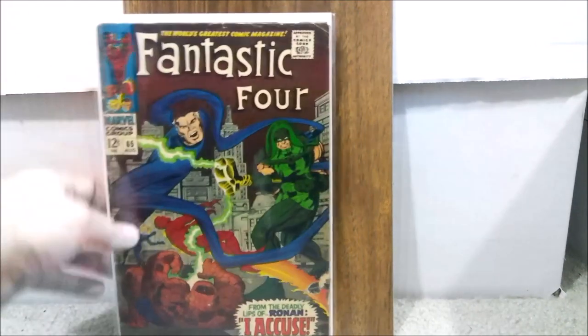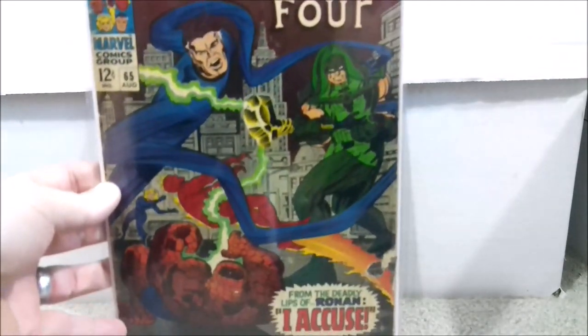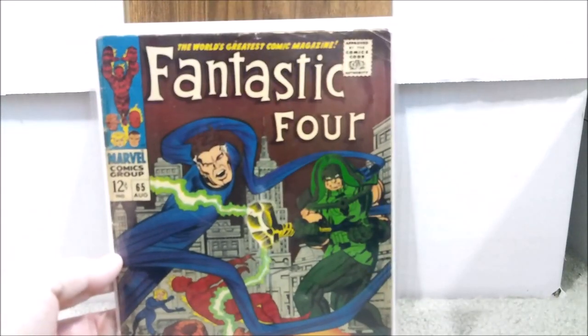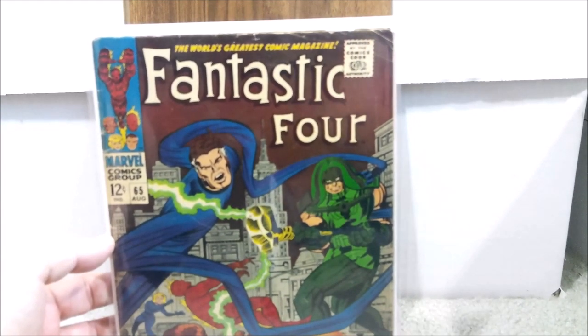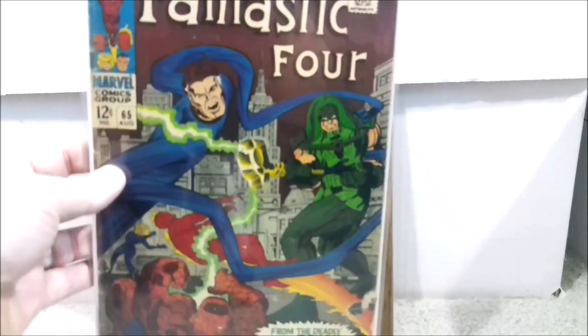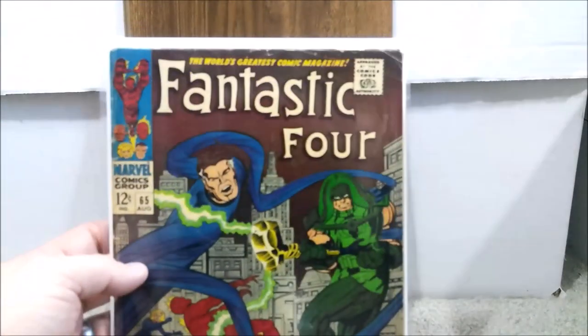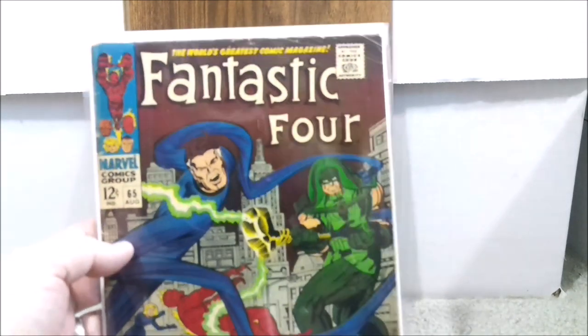But I love Silver Age books, and Fantastic Four is something to look out for these days with the Marvel Cinematic Universe having Fantastic Four coming in. It's going to be a while before you see them in a movie, but that's all right. That means you still have plenty of time to build up your collection. But this is one of the 12 centers. This came out, I think, around 65-ish, somewhere around there. But I only paid $18.99 for this book.